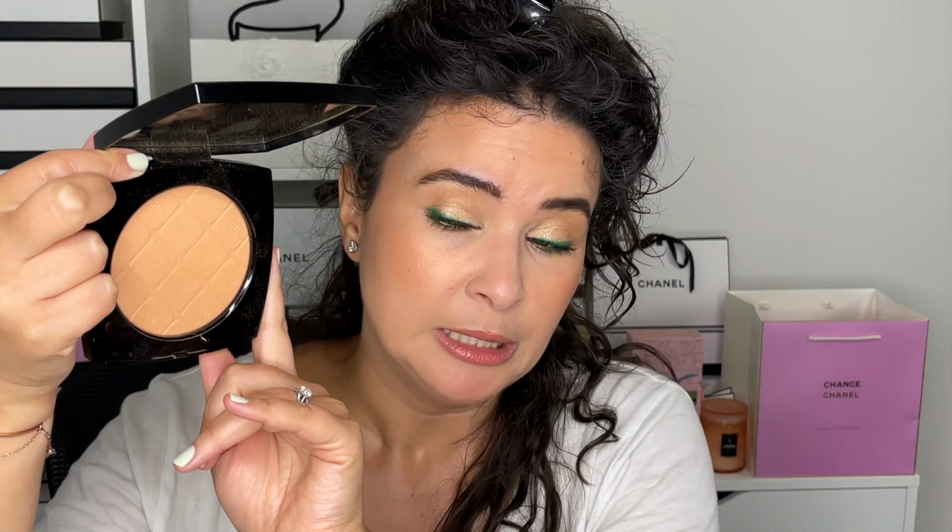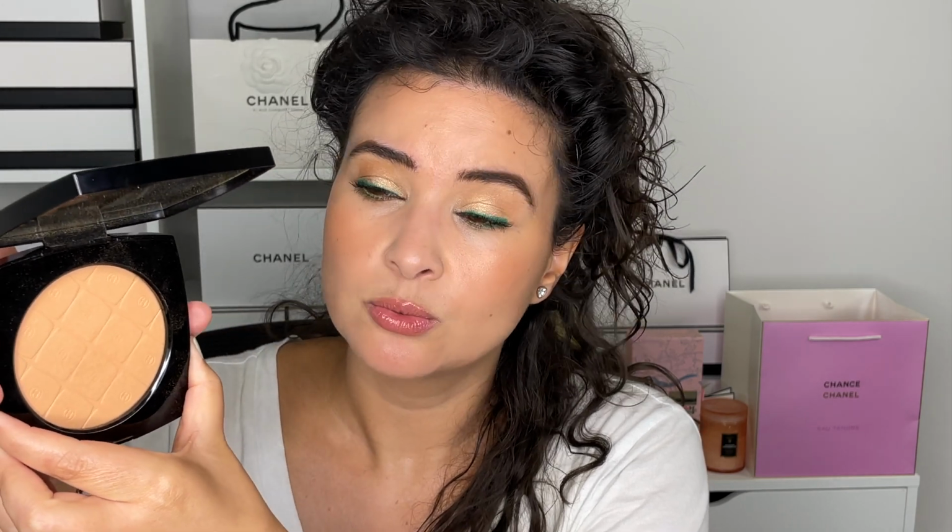But anyway, I really love Soft Peach. I like anything that's peachy and warm for blush. And I just find that this formula is really great. It's really soft, subtle and beautiful.